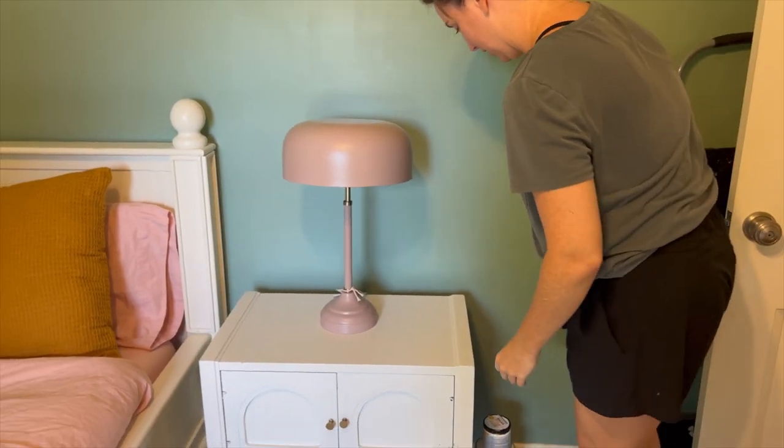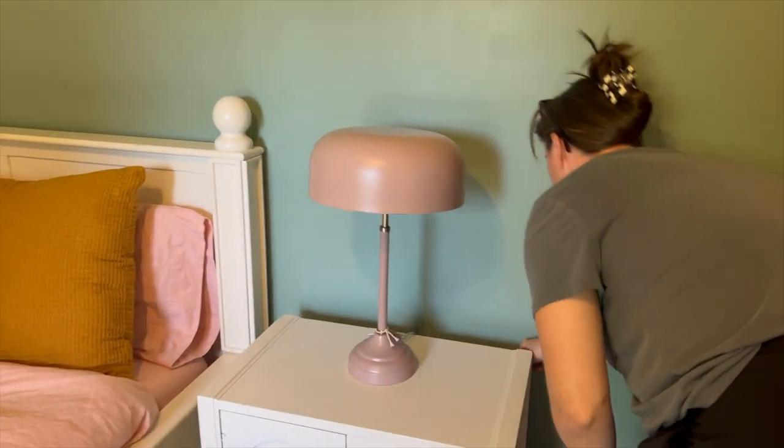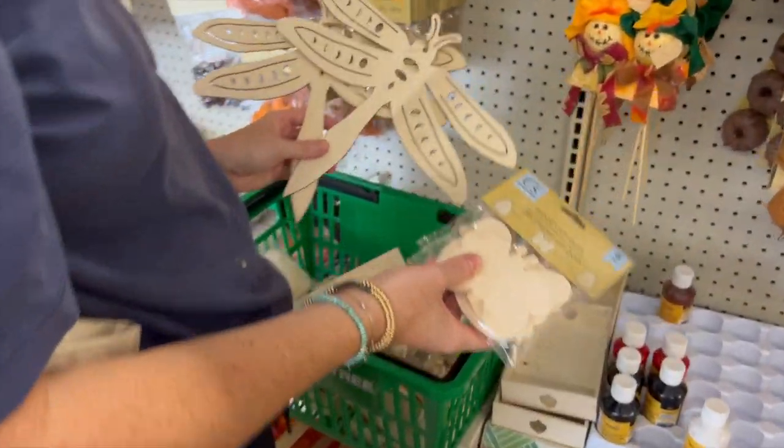So we got a pillow, maybe 2. Yeah, Home Goods was weirdly a bust that day. Yeah, it was. Except we got a lamp. Oh, yeah. The cute little mushroom-shaped lamp that was a perfect pinky mauve color that matched back to one of our arches on the wall. Very trendy piece. Very cute. Went with our sort of bugsy, woodsy mushroom theme. Then we went to the Dollar Tree to get all the things we need for our various DIYs.